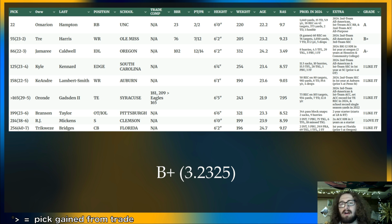Great value. Their last pick, they go Traquise Bridges out of Florida, a cornerback, with the 40th pick of the 7th round, the 256th pick, one of the very last picks of the 7th round. I like this for them.